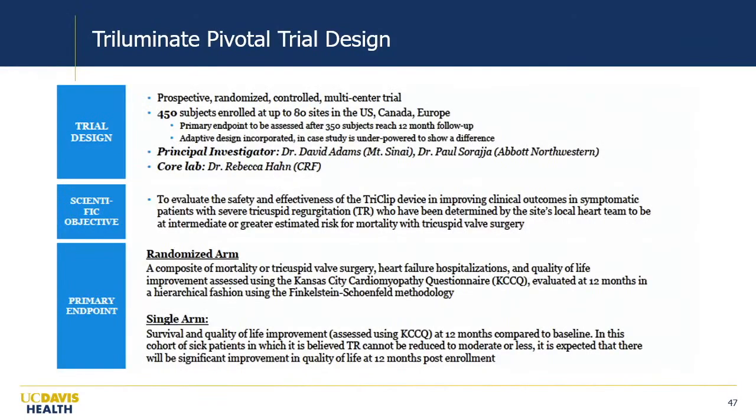Can we really help these patients from a quality of life standpoint? Can we really help these patients and make them live longer? And if not, which ones does it work in? Which ones should we not offer this therapy to? So this is actually a much larger trial.